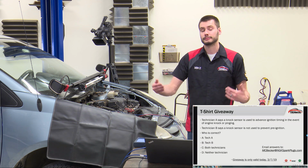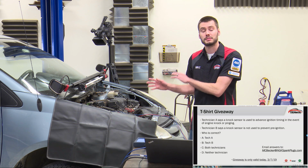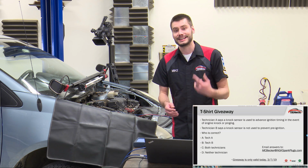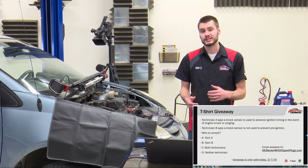They're going to be different ringing pulses throughout the engine. The engine is tuned to the knock sensor, and the PCM is tuned to recognize knock or detonation, not pre-ignition. So the correct answer for this was B.